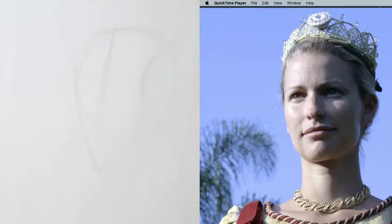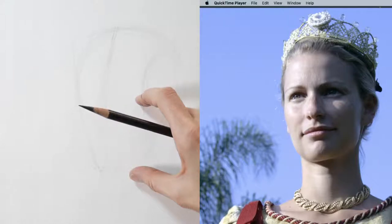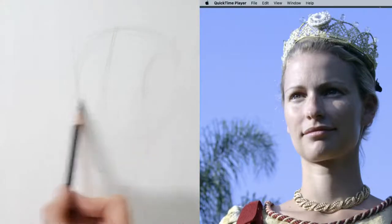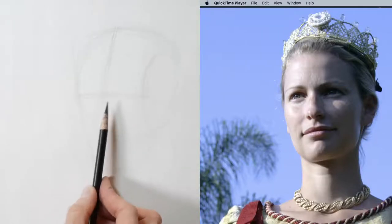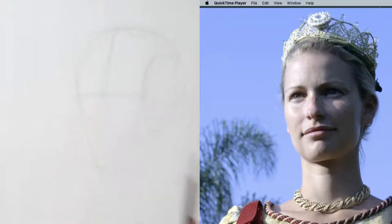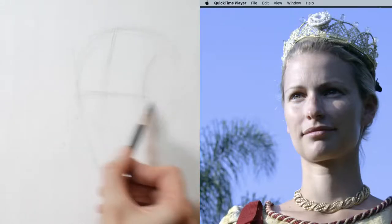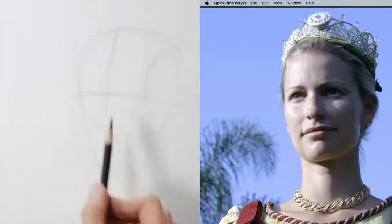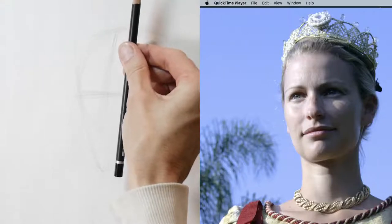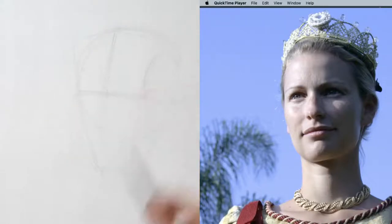There we go. Okay, let's find the halfway point, but we're looking up at her, so I'm guessing that the lower half of the head is going to appear slightly larger than the upper half of the head. Make sure that as you're snapping that rubber band for the center line, it's perpendicular to your head's axis. Otherwise you get this droopy eye situation.